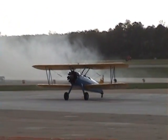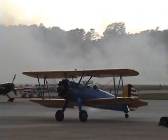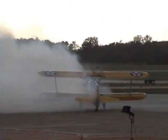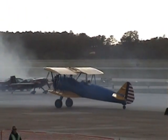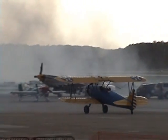Give him a wave as he comes by, everybody. We love seeing this airplane. I love watching this man fly because there's nobody better. There he is.